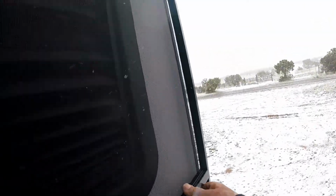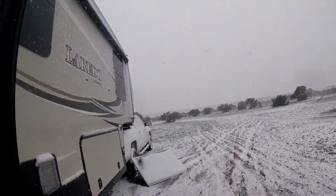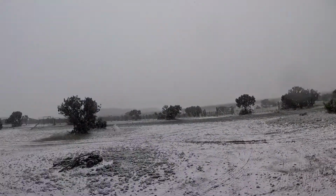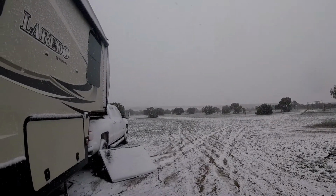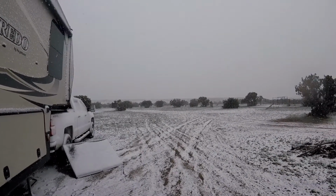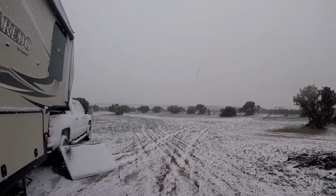So I got up this morning and look, it's snowing here. Oh my gosh. Nothing like a little snow in May all the way down by Santa Fe. Crazy. I didn't expect to run into snow here. Now we are just under 7,000 feet where we're camping here at Caja del Rio.